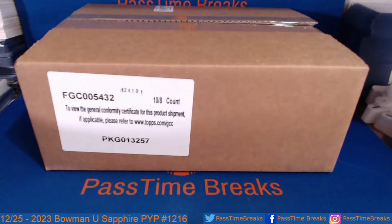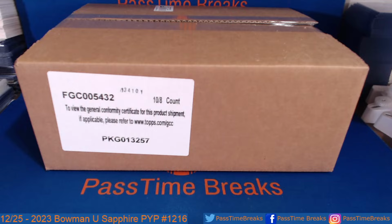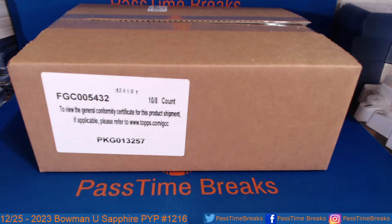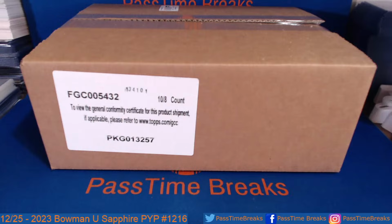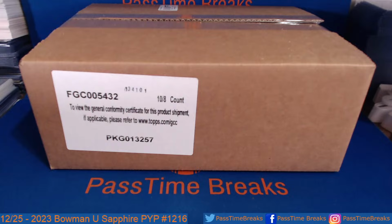This is our second case of Bowman University Sapphire. First case was outstanding. Expected more from the second case. Really, really great products. Sapphire's been really good to us here lately, with Topps Chrome Update Sapphire, Bowman University Sapphire, just hitting on all cylinders. Very nice to see. Love it. Sapphire, just tough to beat. Give it a couple minutes, let people get filtered in, and then we'll get cracking.